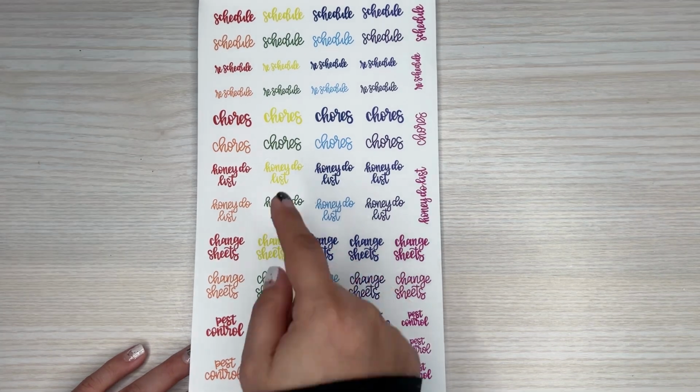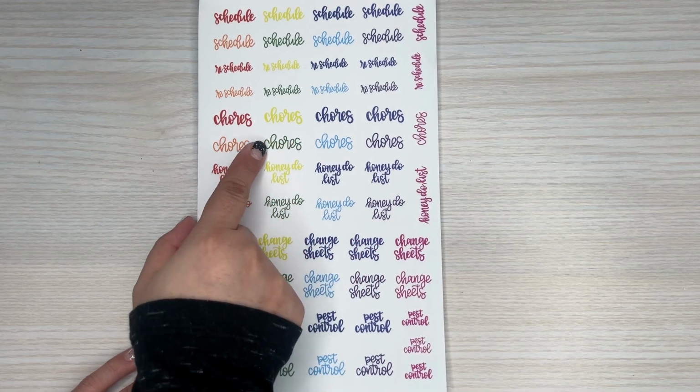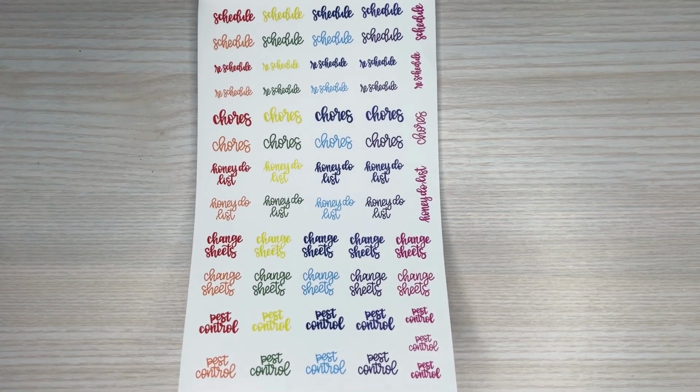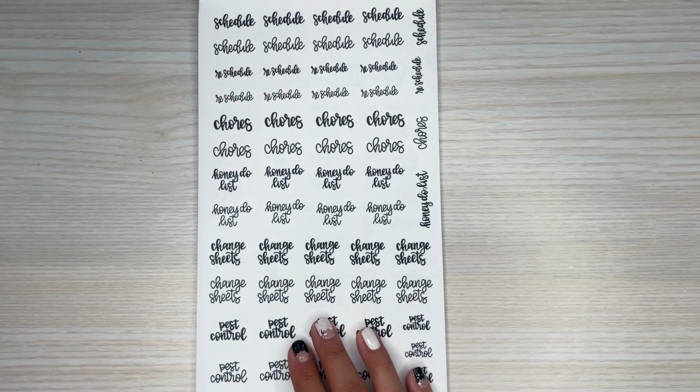Oh, and I just noticed this. Some of these are bolder, and then some are like a thinner script. So this one is bold, and then this one's thinner. I prefer the thinner ones. I like that there's two options on here.